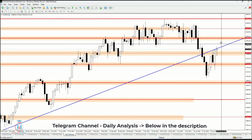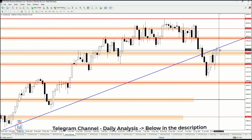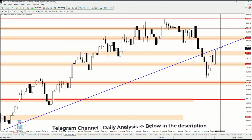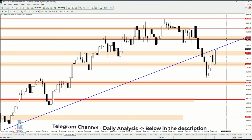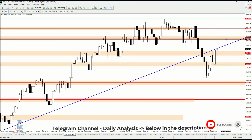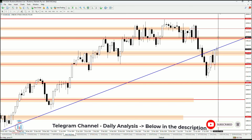Now on the daily time frame, this is an area here, and at least what I can see on the Friday candle is a continuation of the bullish momentum, and this is what I'm expecting next week, that the price will rise in value and reach an area here around 18,000. So after that, we'll see what happens.